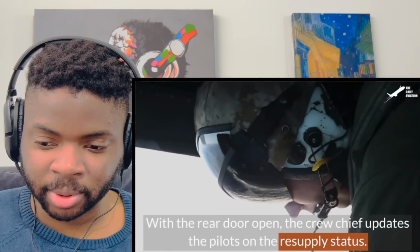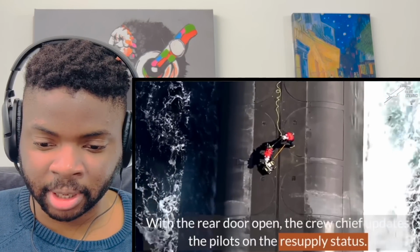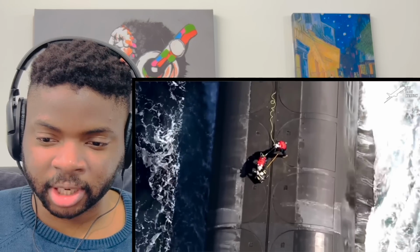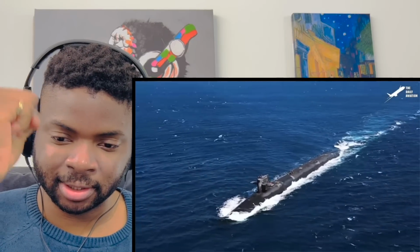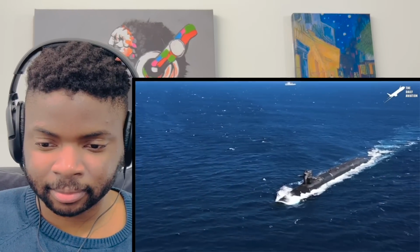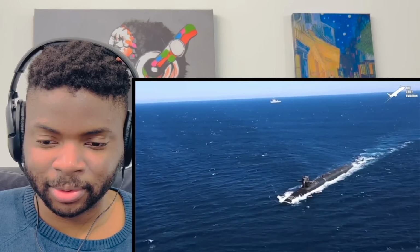With the rear door open, the crew chief updates the pilots on the resupply status. So someone comes up from one of the doors or latches. This is so cool.